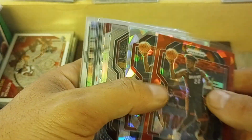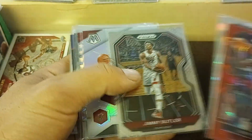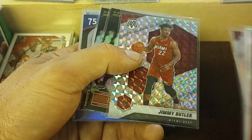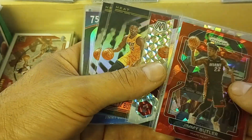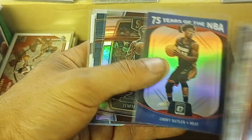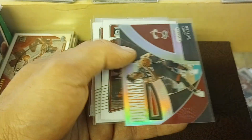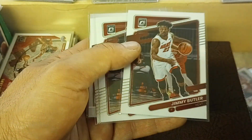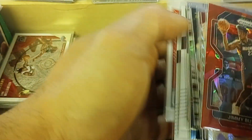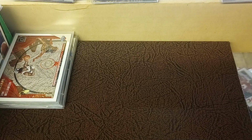Bottom line. So you got Jimmy Butler. Jimmy Butler, of course, just beat the Celtics in Game 7, so that was kind of a sad moment for me. But, of course, Jimmy Butler, very good player. And there's a number of different varieties of cards of his here. Optics. So there's a number of Jimmy Butler cards. So he's certainly a coveted player.